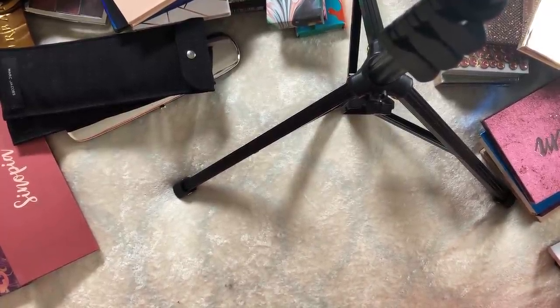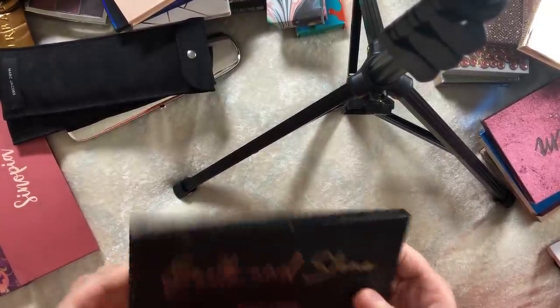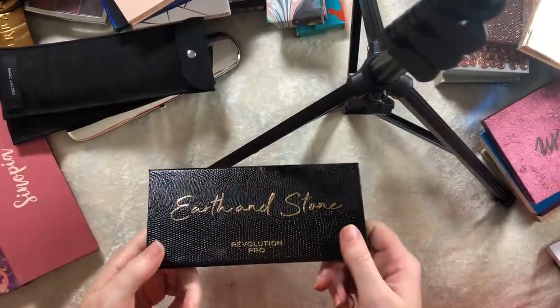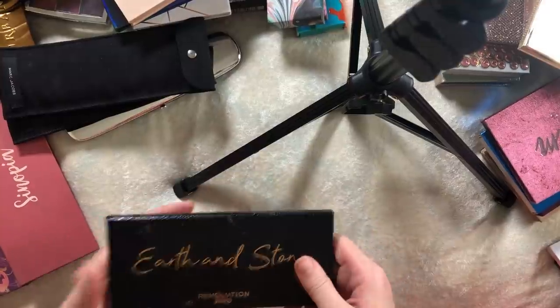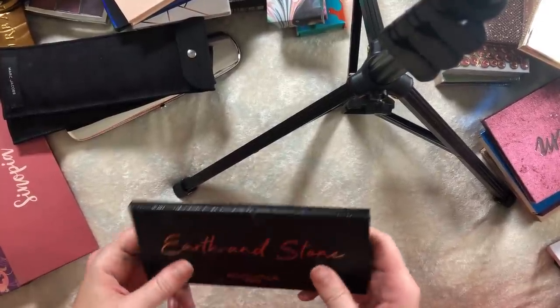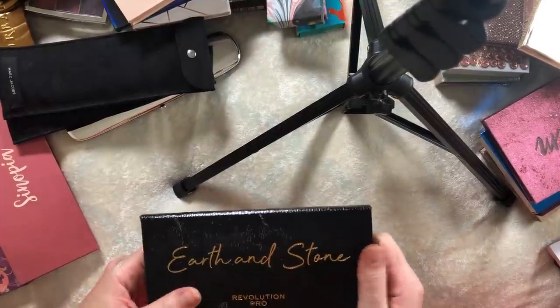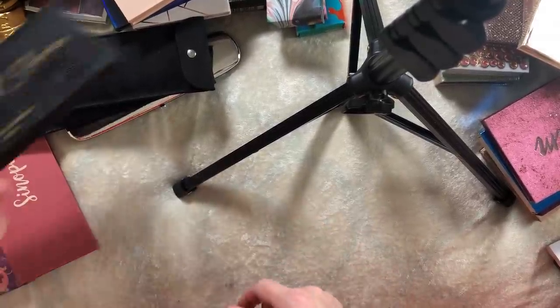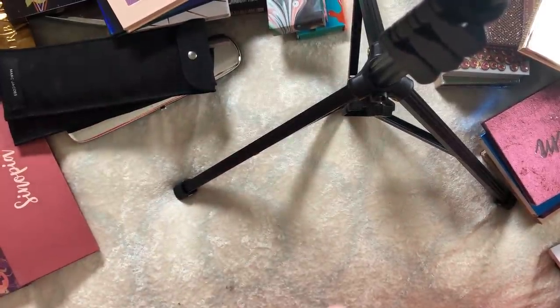I think that as far as drugstore goes, there are so many better choices than Makeup Revolution. I understand that this is easier to get. This brand is easier to get in the UK than ColourPop, so I get it. But I'm really just entirely unimpressed with this brand, and I can't see myself ever buying anything from them again.